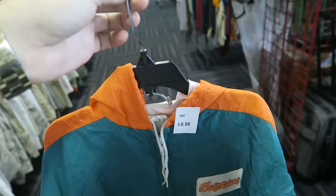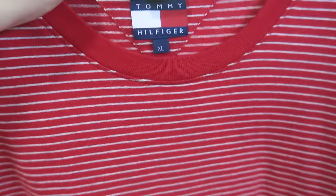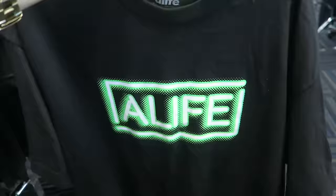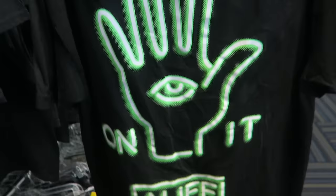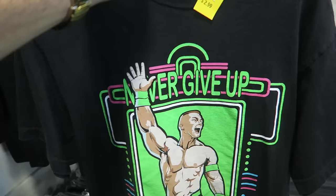Guys, look how sick this mini baby vintage Dolphins tracksuit is. If I had a kid, he'd be stunned. Vintage Tommy Hilfiger stripes with embroidery, XL. Just found this neon A-Life box logo, but then on the back it says I got five on it. This thing is insane. Manchester United Nike jersey. John Cena, you can't see me.